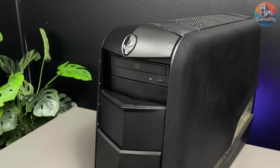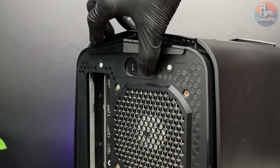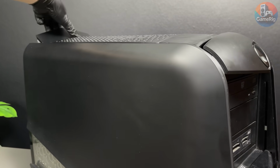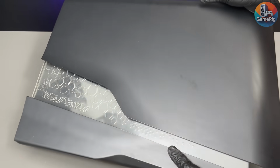Just look at this side panel release mechanism. For something that came out over a decade ago, it feels surprisingly modern. I genuinely love details like this. And this side panel alone feels like it weighs more than some entire budget PCs I've tested on this channel.